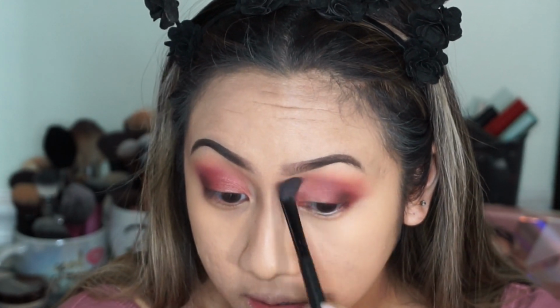I'm gonna take that same blending brush that I used on the pinks, and I'm just gonna kind of blend. I'm gonna try to blend this forward. To fix my outer corner, I'm gonna go back in with the e.l.f. brush and dip into that dark brown, because I feel like this side definitely needs a little bit more love with the brown.